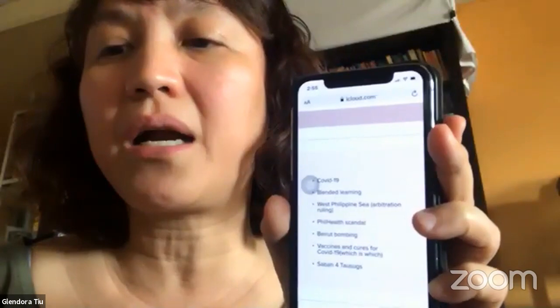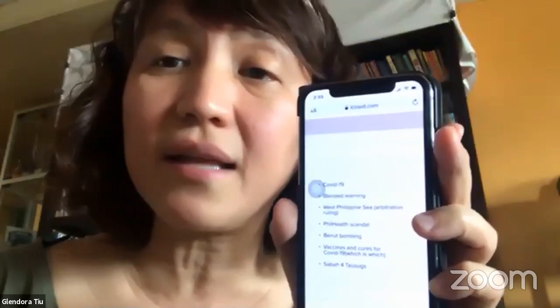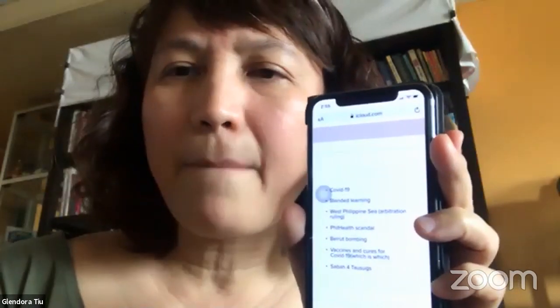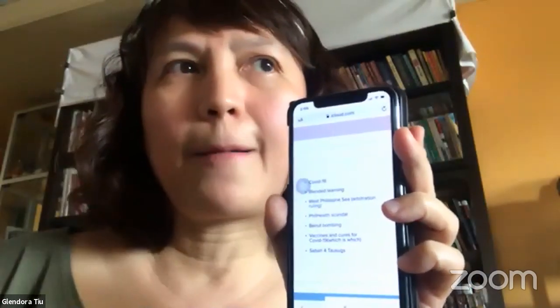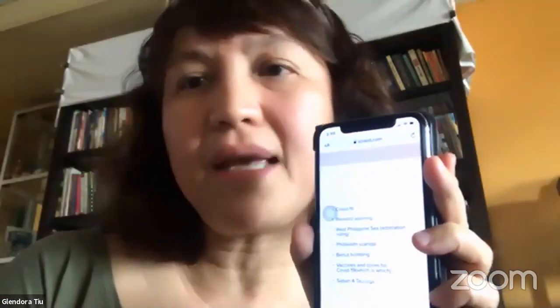So ano pa, example, wherein we can apply the 5 basic questions. Madami. West Philippine Sea, di ba, you've been hearing the arbitration ruling. Do we really understand arbitration in its truest sense? How come some people are so angry and so against China na hindi daw pina-follow yung rule, etc. Did we really look and study? Did we really study about what arbitration means?